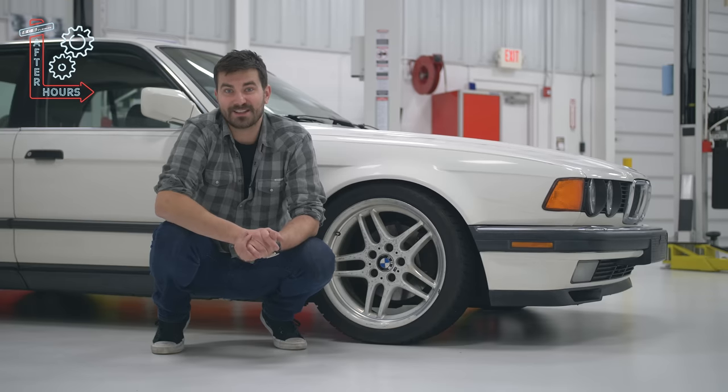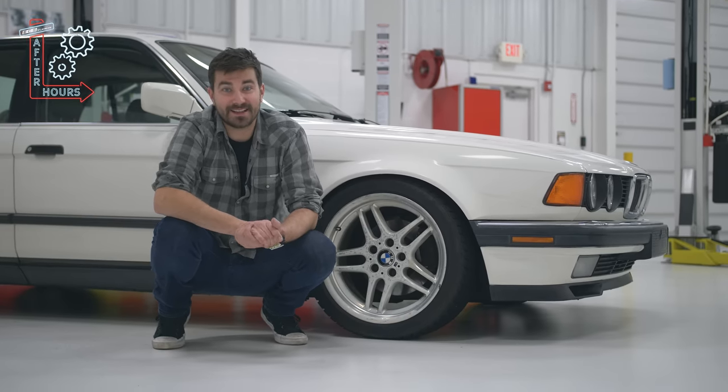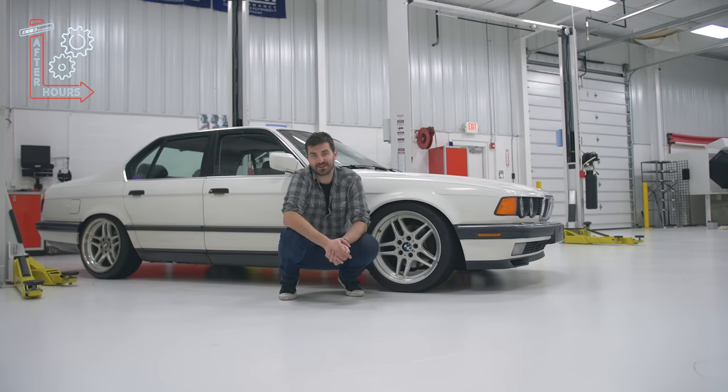I think they look great, especially from like 10 feet. But yeah, I'm super pumped on these wheels. I think they look awesome.